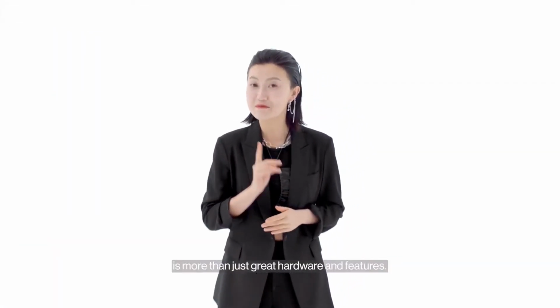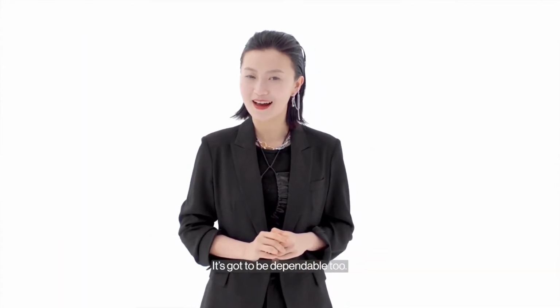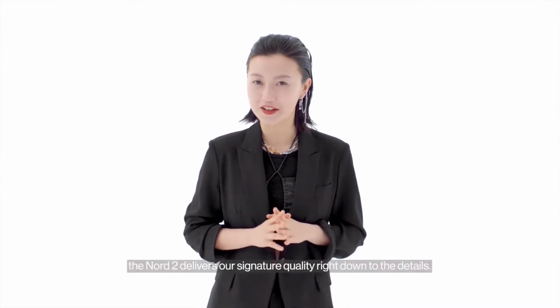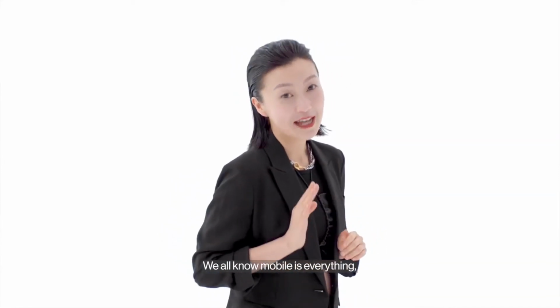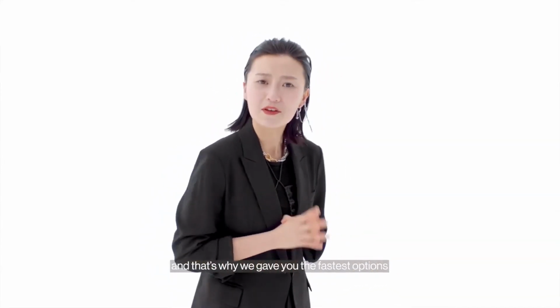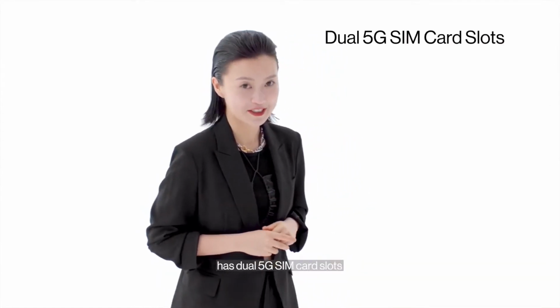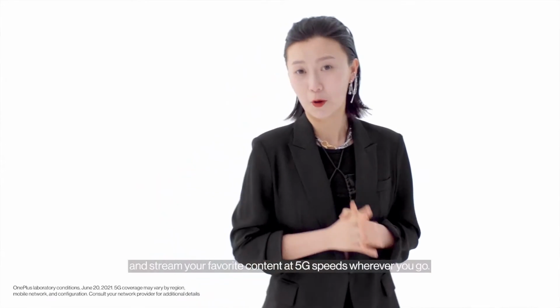A great phone is more than just great hardware and features. It's gotta be dependable too. Like every OnePlus device, the Nord 2 delivers our signature quality right down to the details. We all know mobile is everything, and that's why we gave you the fastest options when it comes to network connectivity. The OnePlus Nord 2 has dual 5G SIM card slots, so you can chat, game, stream your favorite content at 5G speeds wherever you go.